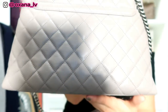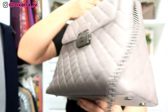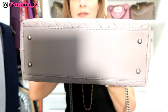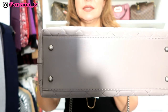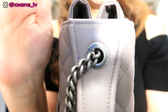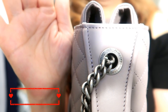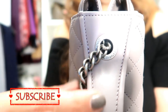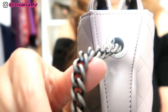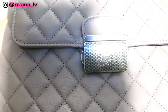That's how the bag looks at the back. Very, very beautiful. The corners. This is the bottom of the bag. Very, very pretty. It has four studs at the bottom for protection. On a grommet right there, it says Chanel 31 Rue Cambon, Paris. And right now you can have a very good shot of that chain. It's actually the first time I have anything in ruthenium hardware.